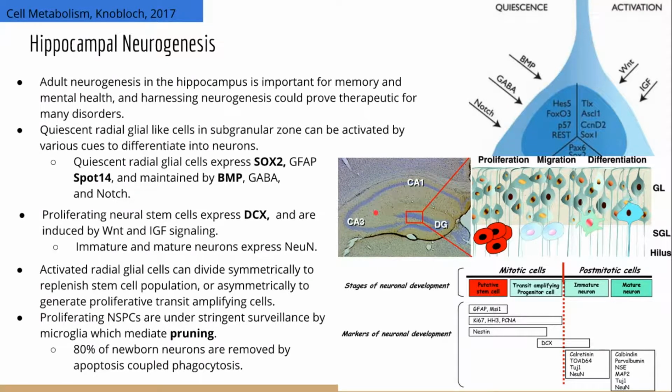What's interesting about stem cell division is that it can actually happen in two different ways. Activated radial glial-like cells can divide symmetrically, giving rise to new radial glial-like cells expressing SOX2 and SPOT14, or they can divide asymmetrically, giving rise to proliferative neuronal precursor cells expressing DCX. So in other words, not all radial glial cell divisions will lead to neurons. Sometimes they divide simply to replenish the stem cell population. Not only that, but these radial glial-like cells are pluripotent, so sometimes they can give rise to cells like astrocytes, oligodendrocytes, or microglia. And furthermore, only very few neuronal precursor cells actually survive to become full-fledged mature neurons.